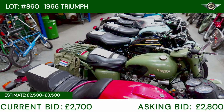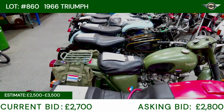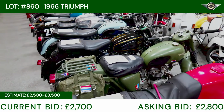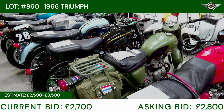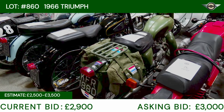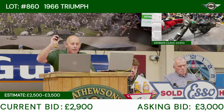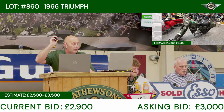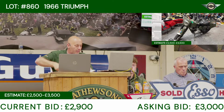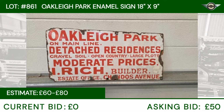At £2,700 I'm going to sell it. At £2,700 it's on sale and sold. It's going to go at £2,700. Are we all done? At 2,800, 2,900, fresh bid at 2,900. At £2,900 I'm going to pull the lever. Are you sure? We're all done then. £2,900 then. Are we all done and dusted at 29? Sold. 861 is a sign with a bit of patina on it.